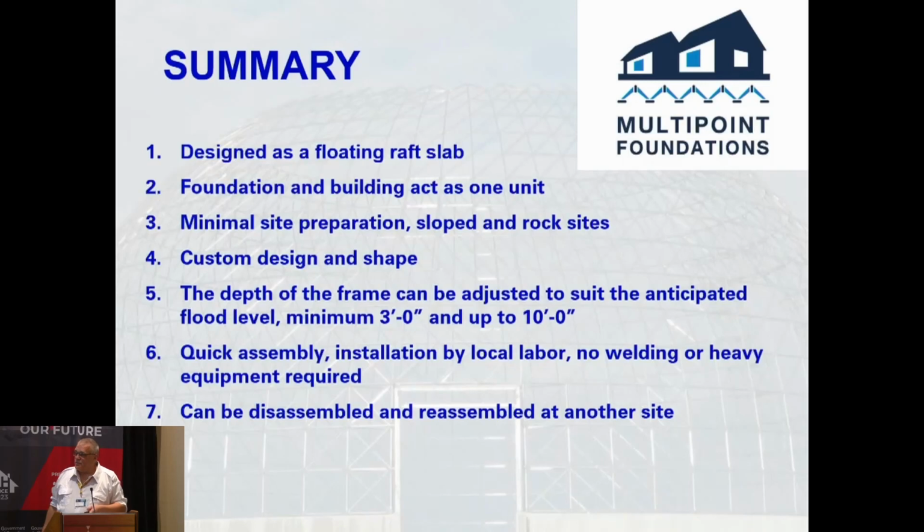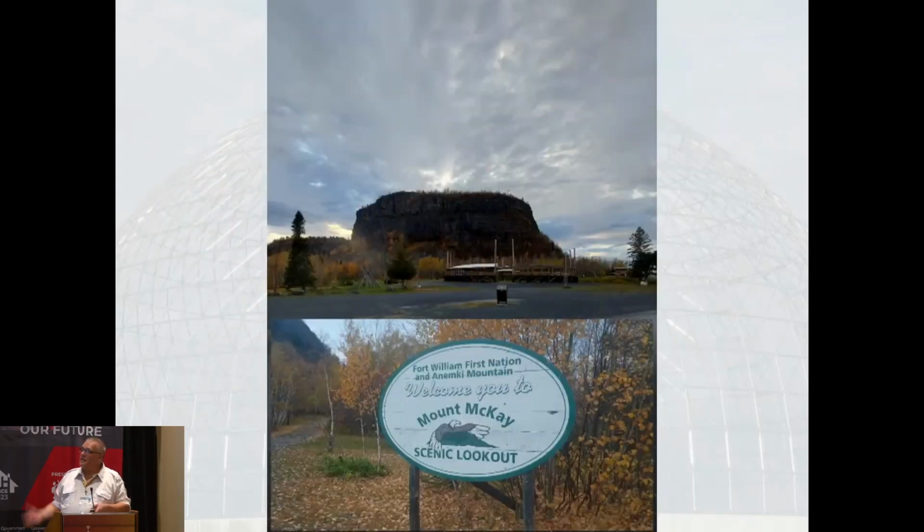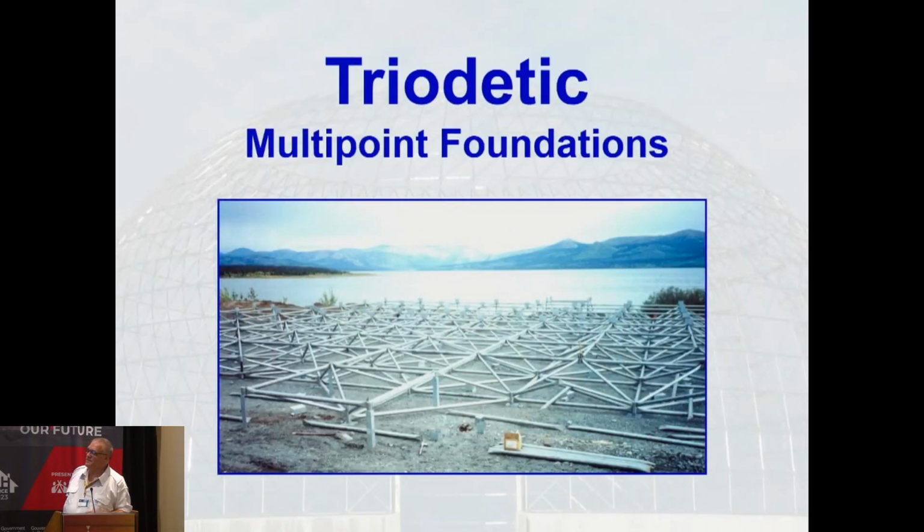Again, I went through that. It could be assembled and disassembled to different sites, and it's happening. I'm just repeating myself here, sorry. I got ahead of myself. And yesterday I went out to see Mount McKay. So when you think about multi-point, think about something solid, permanent, like a mountain. It's solid. It'll be there for a long time. And that's the presentation.